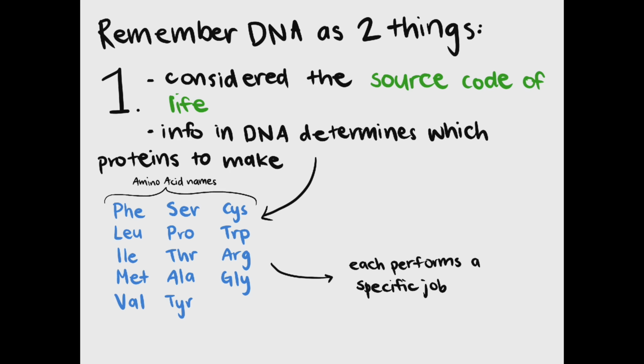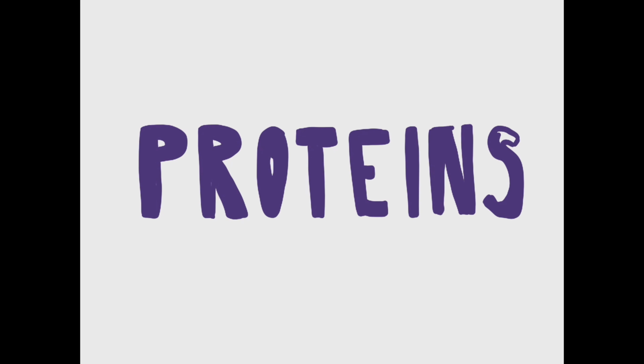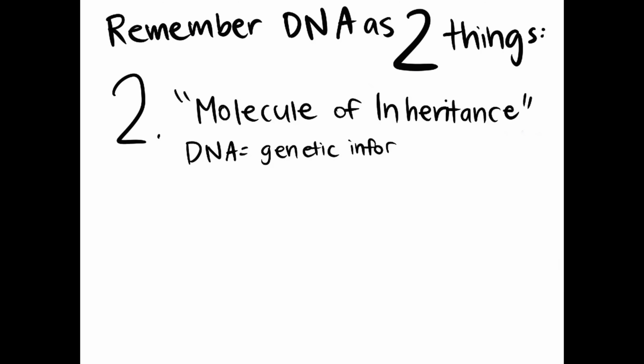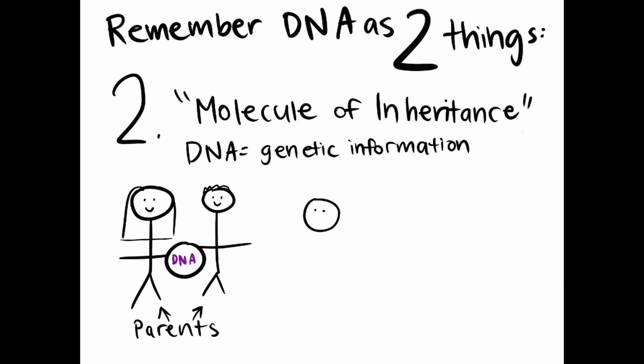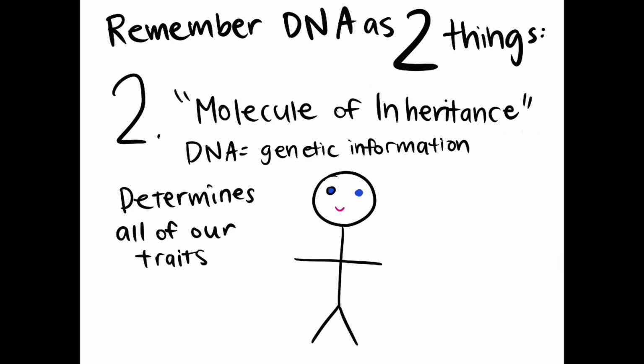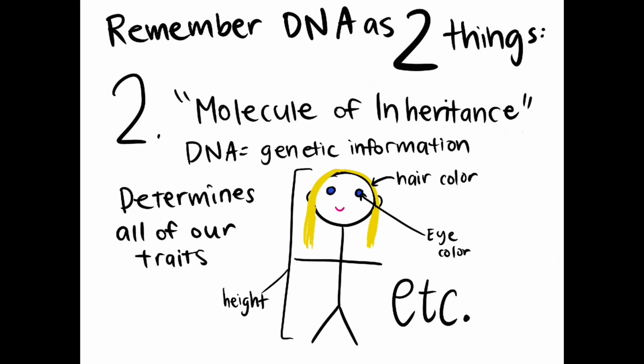Keep this in mind because we'll be diving into the world of proteins in just a moment. Two, DNA is also considered to be the molecule of inheritance because it's the genetic information that our parents pass down to us. DNA determines all of our traits. You can thank DNA for being the person that you are today.